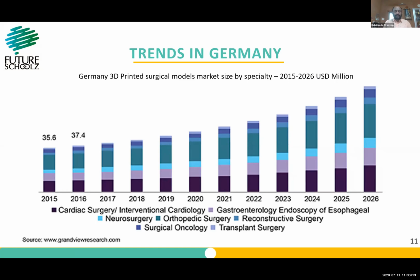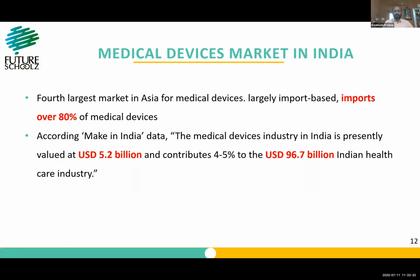This is in cardiac surgery, interventional cardiology, gastroenterology, and also neurosurgery, orthopedic surgery, reconstructive surgery, surgical oncology, and transplant surgery. In every field, it is gradually improving and increasing the utilities of 3D printing. The medical device market is very important in the background of Make in India. The fourth largest market in Asia for medical devices is India itself. We have an import market. 80% of the medical devices are imported to India.